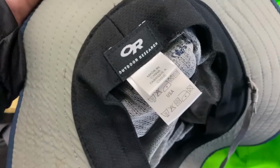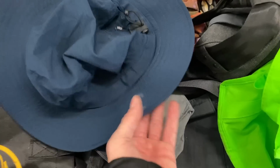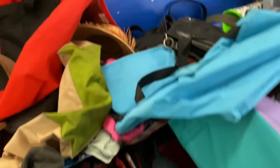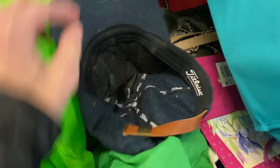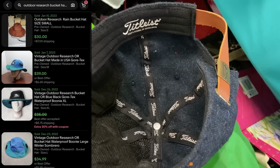Do not sleep on Outdoor Research. These bucket hats are amazing. This is not a Gore-Tex one, but it is SPF or UPF 50 plus, and it's got a little bit of a mark on the side that can be wiped off really easily. But that is an easy in between $20 and $30. I'll probably list it at $25. I've sold them before. And I'm also going to grab this Titleist hat.